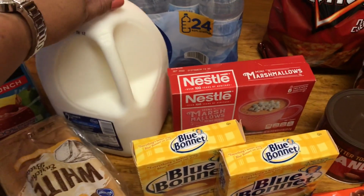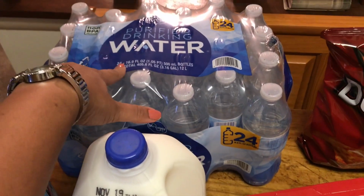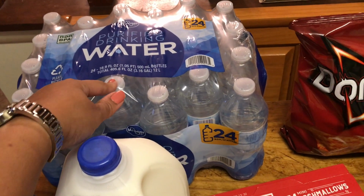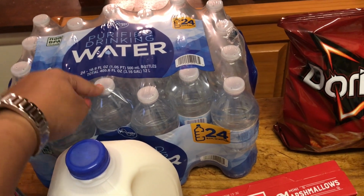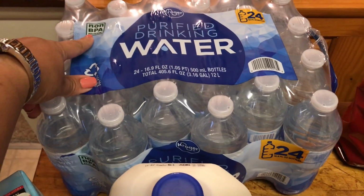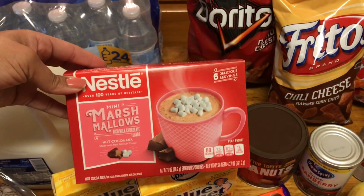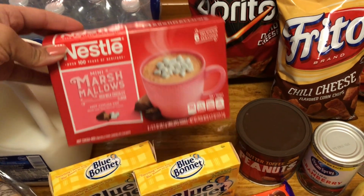Then we have this purified drinking water, 25 of the bottles. They were on sale for $1.99. I had a special coupon for the digital download for 99 cents. Yes, 99 cents. And I love these because it's the non-BPA bottles. So yeah, get to Kroger's and get that. I got this for $1, the Nestle mini marshmallow rich milk chocolate. I love those.